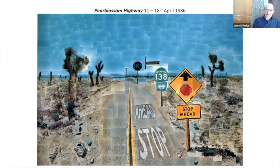And here is Pear Blossom Highway. Now, this is an interesting piece, and I'm gonna take a few minutes to talk about this one. Basically, this is the Polaroid, and this is 1986. So he's been working with this Polaroid concept since around 1980, I think it was, or the late 70s. Now, this looks pretty straightforward, and yet, what's going on here?